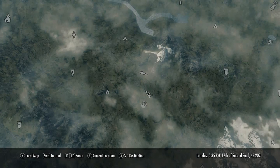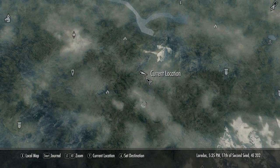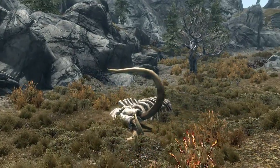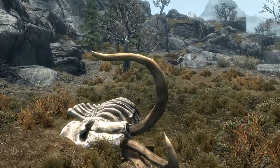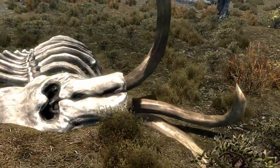Moby the Mammoth can be found to the north of Sleeping Tree Camp at the base of the mountain here, where my character is. And here we will find the skeleton of Moby the Mammoth. Moby the Mammoth is one of the only complete skeletons of a mammoth. You usually find the skull or the body. Very rarely do you find the skull and the body together.